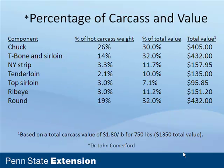Well, this is pretty handy too, and I just threw this in yesterday, so I had trouble doing the math on this. Maybe someone can help. But I think it gives you a basic idea, and I've seen other versions of this on the internet as well. Knowing about what percentage particular cuts are to the overall. So if Chuck is going to be 26% of the carcass weight, it's 30% of the value. How many steaks are you going to get out of T-bones and sirloin, New York strip, tenderloins? Now, obviously, there are new cuts coming on all the time. Everybody wants a steak of something.